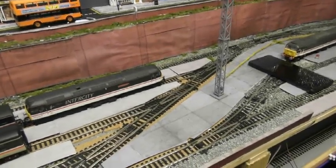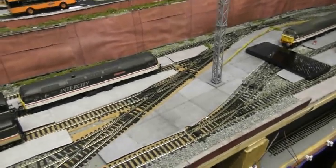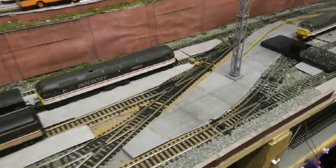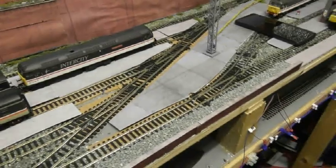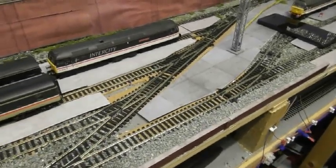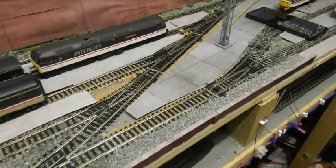And so what I'll do is I'll get the ballast glued down and we'll come back to that later on in the programme because we'll then add a couple of signs in as well here. So stay with me for a few minutes and then we'll see how this is all turned out.